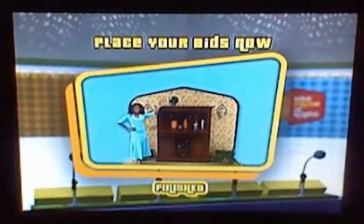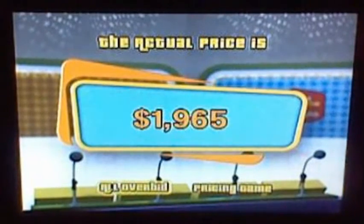The winner of the cabinet is the one whose bid is closest to the actual retail price without going over. Let's start with White Yoshi, you bid $1,000. Blue, $500. Fire Mario, $1,001. Green, $405. And the actual retail price is $1,965. Fire Mario takes the remote and gets a chance to play a pricing game.